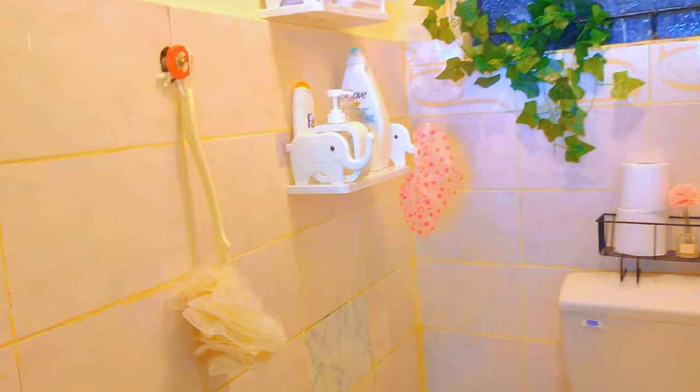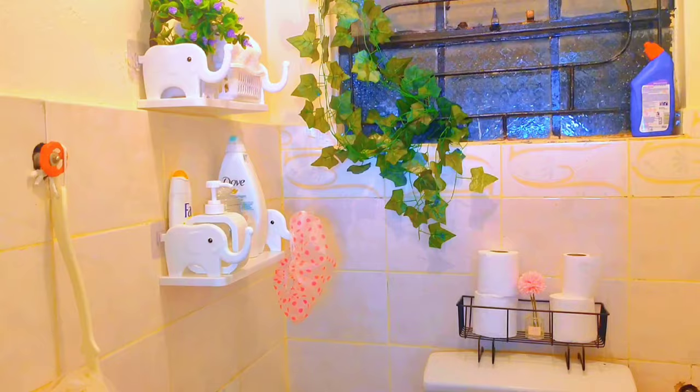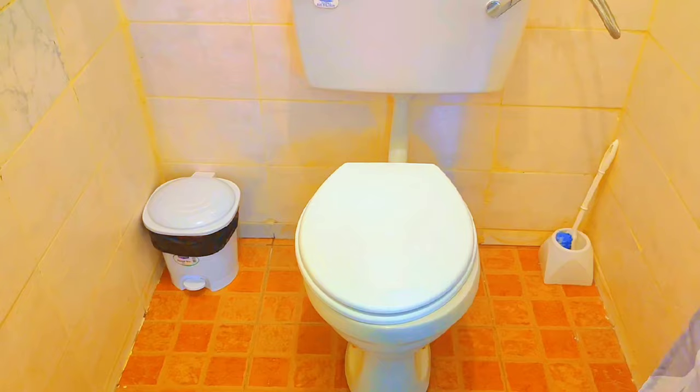I really like this space also. It is so cozy, looks so good. If you haven't watched the bathroom makeover, please go ahead and watch it. Those organizers are from Jumia. As you can see, they fit in perfectly for that place. We also have the dustbin for the bathroom. We have the toilet brush. We also have that tissue rack organizer. It is from House of Leather. And the other organizer, the towel rack, is from an online shop. Actually, my friend ordered it for me after I had seen it somewhere.